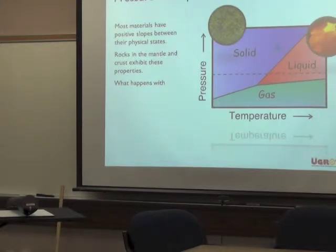Because we tend to see materials. He sees material, stuff you create in a lab. And I see rocks along the same lines, in that they are responses to physical parameters like temperature and pressure. And in the Earth, those are the two key parameters.